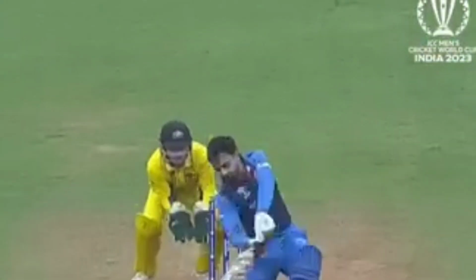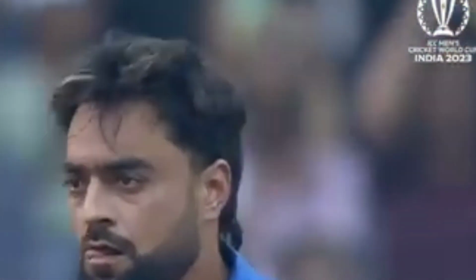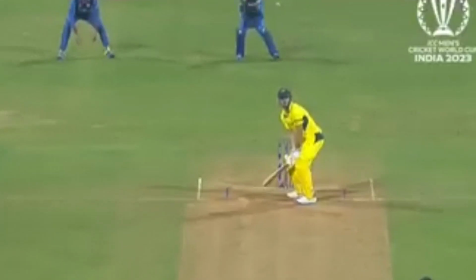Early pressure in the over. Perfect. Helped that away magnificently behind square on the leg side. That is a glorious shot. Where's that gone? It's gone far enough for six. That's where it's gone. That's unbelievable. Nowhere near where he was aiming to hit it.